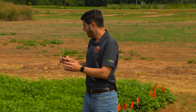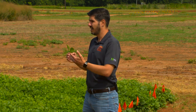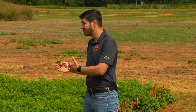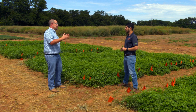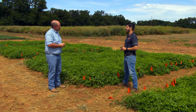So it looks like a very good candidate as a forage during this time of the year, when we know that we don't have much rain. Bermuda grass is not doing so good. Alfalfa looks stressed. So that can be a saver for producers. This plant actually has a short growing season and can potentially be wedged in between some of the winter crops.